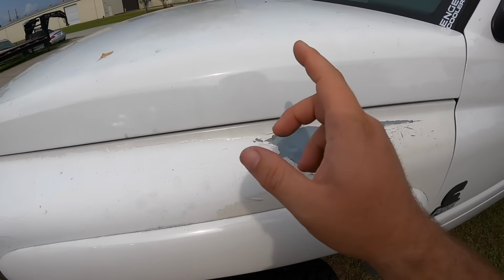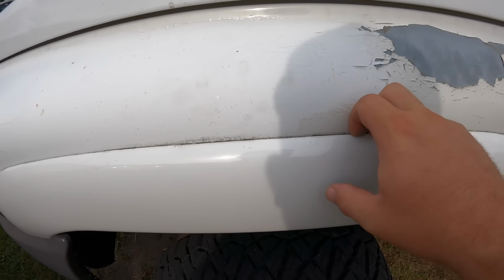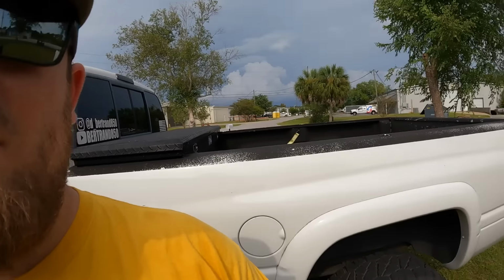Both fenders are bad. This is the worst one. Of course, the fender flares were painted, I guess, while it was on the truck. I don't know. You cannot call yourself a painter and do that. This was done prior to me owning it. Of course, I would never let it leave the shop if I saw that happen. But I believe my buddy didn't pay much for the paint job, so I guess this is what you get.